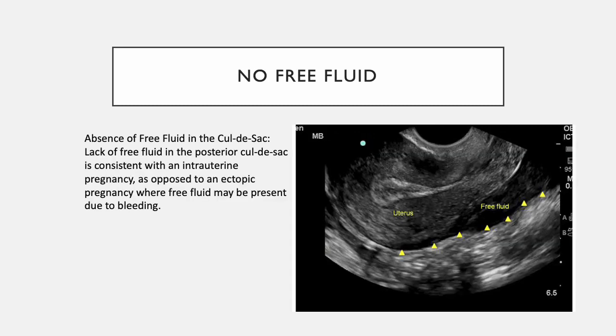Next, you want to look for the absence of free fluid in the cul-de-sac. If you have a patient with a lot of free fluid in the cul-de-sac, such as in this picture to the right, then that might be something to investigate further, as the patient might have an ectopic pregnancy or a heterotopic pregnancy, or a ruptured ovarian cyst.